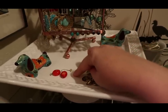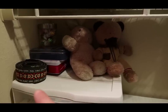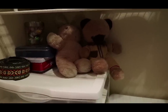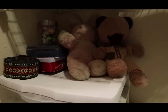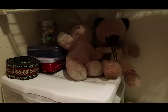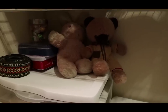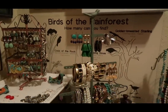These earrings are broken, so they're out so I can fix them. Down here on top of that storage cabinet is some candy from Christmas and a guitar strap that I want to turn into a bag strap. And then these two stuffed animals were mine when I was a baby, and I've always held on to them. So I just said I didn't hold on to things and don't get too sentimental, but yeah, that kind of contradicts myself, doesn't it? You may have noticed this Birds of the Rainforest sign back here.